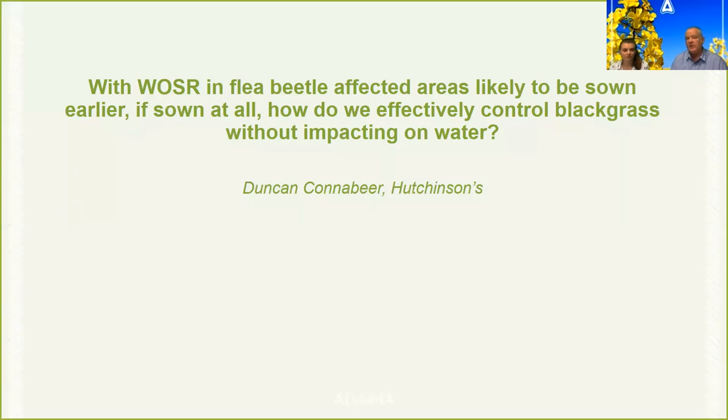I've already briefly touched on the pressure from flea beetle. I can see that may well drive earlier drilling, to try and get the crop established so it can withstand flea beetle attack better. Let's hope that they are going to be sown, but I do appreciate that in certain areas it is proving very difficult. And of course, we need to be getting on top of blackgrass without impacting on water. It's a very complex issue.